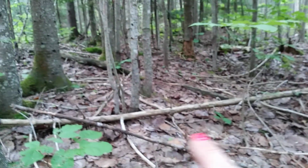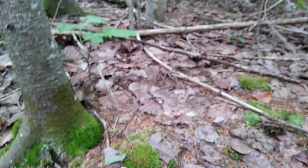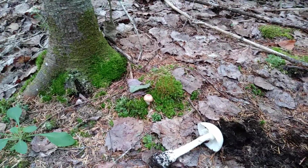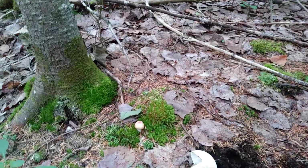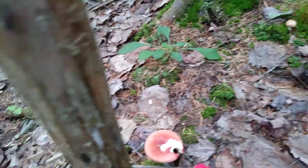There's another small one peeking up way up here. It is okay if you are to touch it. However, I don't want to risk it, so I'm just going to leave it. I'm not going to touch it with my bare hands. But yeah, so stay away from that one. Right close by is a Russula.